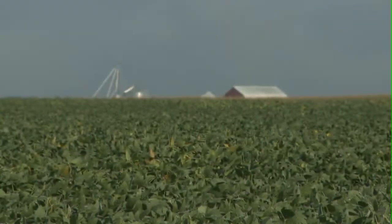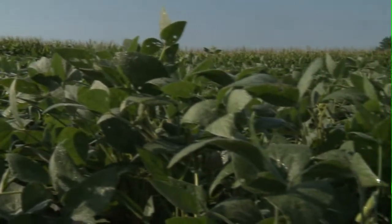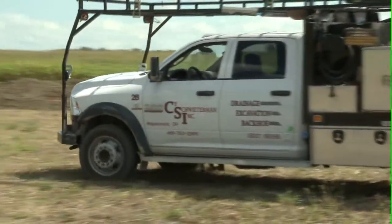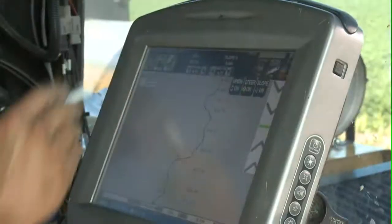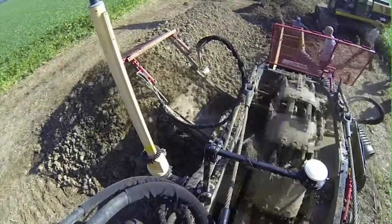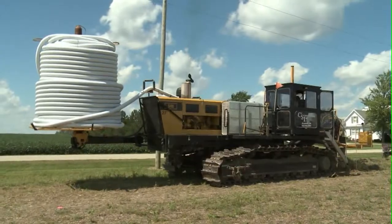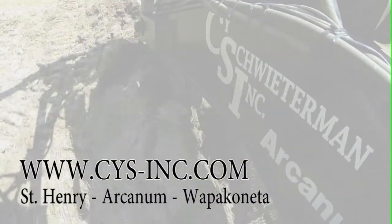Here's the thing. If you're the kind of guy who eats, sleeps, and breathes farming, who gets up at dawn, determined to get the best crop and the best yield, why surrender to the mercy of the water table? Cy Schwiedemann Incorporated can lower your water table to an average of 2 to 3 feet below the surface, allowing you to grow stronger, healthier plants that root deeper, that are more resilient to the elements, that enable longer growing seasons, and can produce higher results in the fields and in your pocket. Trust CSI, your drainage experts since 1946.